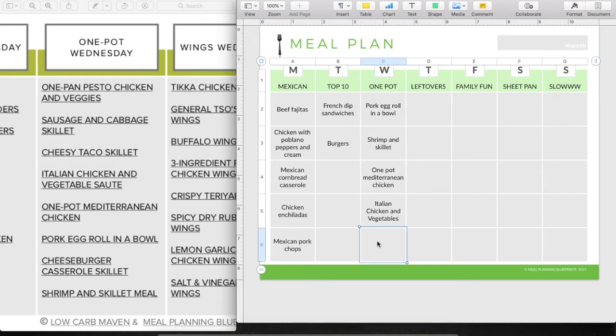All right, let's spell it all out. Pesto chicken and vegetables. That is always going to be a hit in my house. Pesto. So let's see. But we're going to want to make that, I'm going to want to spread out. Actually, no, because it doesn't matter. Because this is the thing.